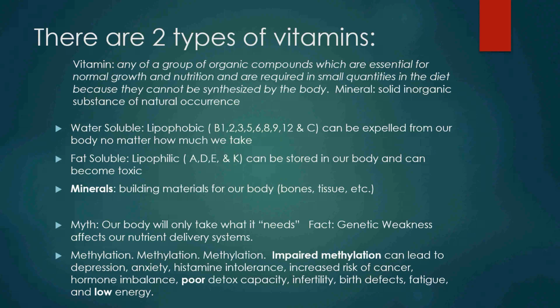Now, in the previous panels, you've heard me use the word methylation quite a bit. Methylation, methylation, methylation. Reason being is because impaired methylation can lead to depression, anxiety, histamine intolerance, increased risk of cancer, hormone imbalances, poor detoxification capacity, infertility, birth defects, fatigue, and low energy. Methylation, though, what does it actually mean?